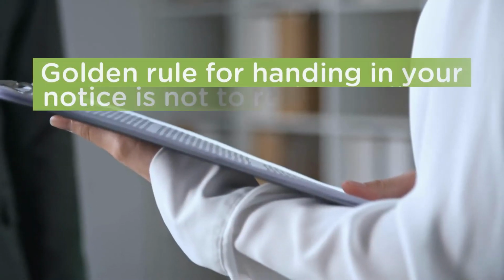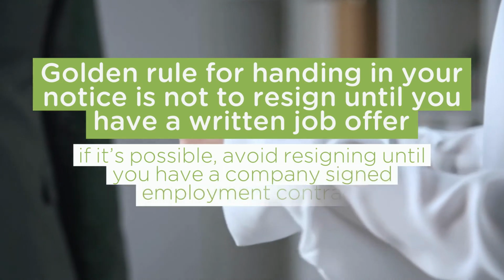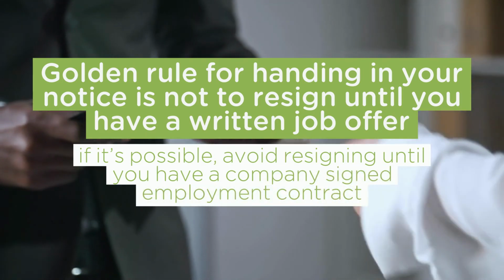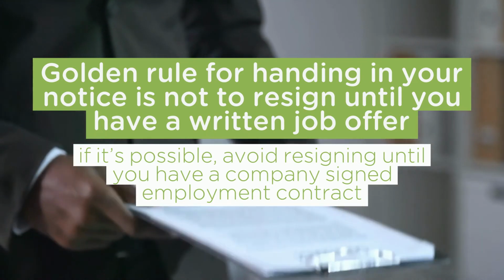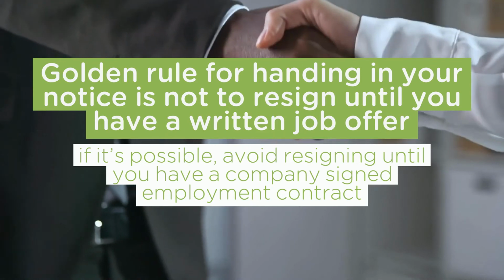The golden rule for handing in your notice to start a new job is not to resign until you have a written job offer, which includes a start date, details of your salary, and any other benefits packages. If it's possible, avoid handing in your notice until you have a company-signed employment contract.